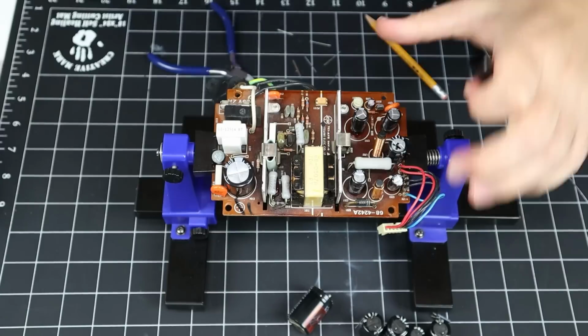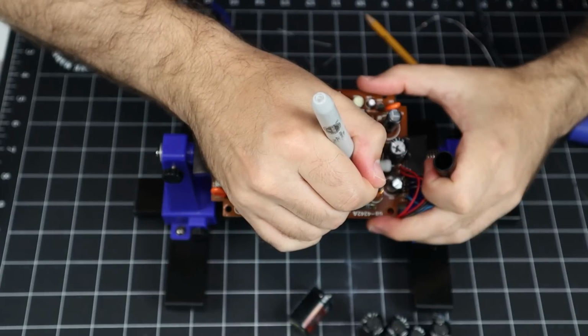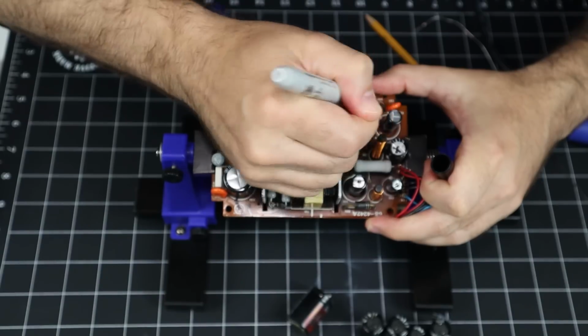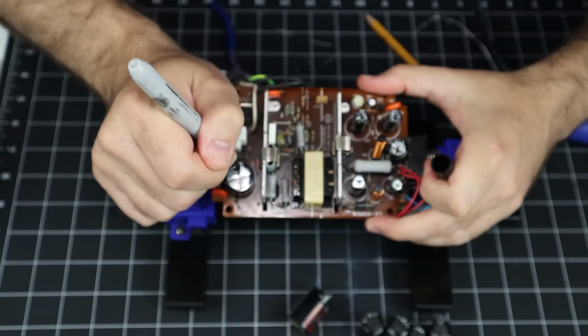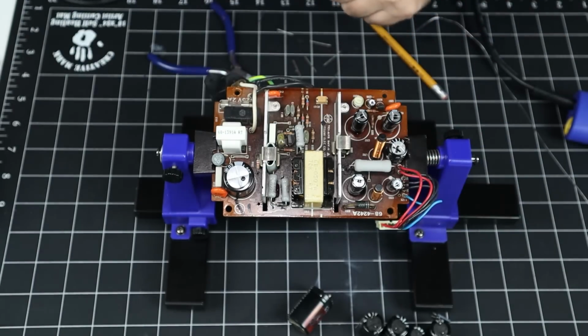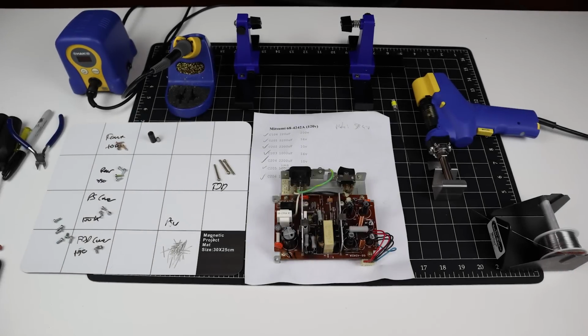As always, I like to keep a checklist as I go and use a Sharpie to mark each cap that's been replaced, so I'll know the next time I open this up years from now. And there we go! You may have noticed one cap I didn't replace.